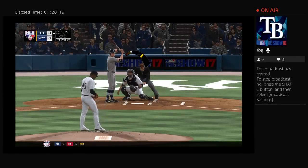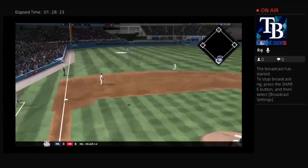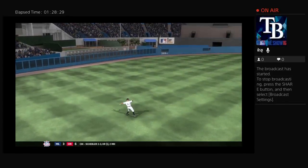Standing in now, Brad Miller. He offers at it and hits it in the air to left. Gardner is there, and he makes the catch for the second out.